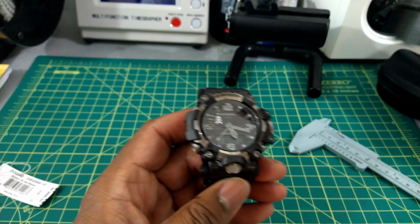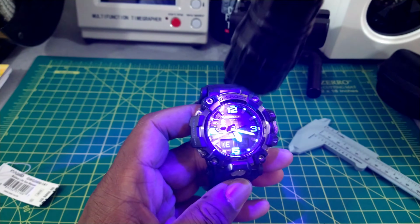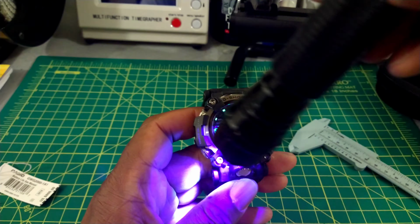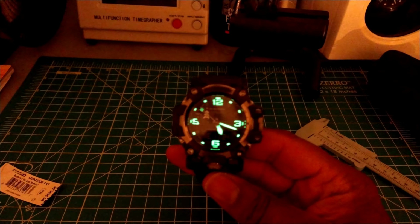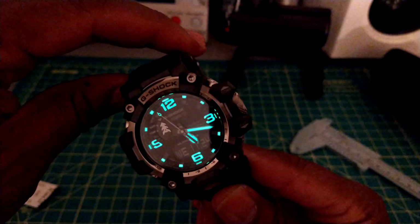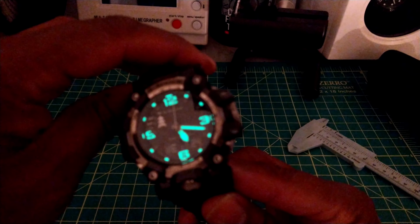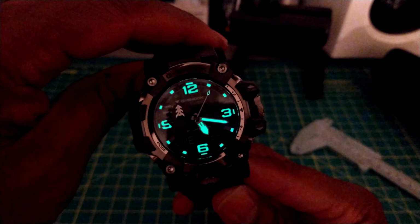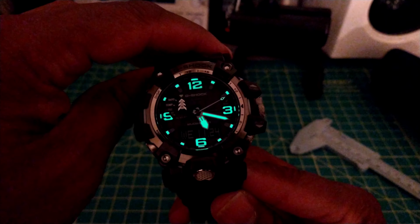Now, let's look at the Neo Bright on this one. Let's see what it looks like. I'll charge it up with the black light. Cut the studio lights. And this Neo Bright does last all night. That's what it looks like. You can see that the watch is running constantly. And that Neo Bright is applied really, really thick.